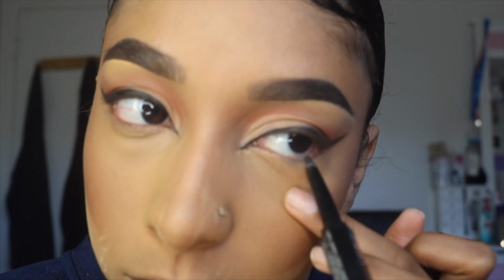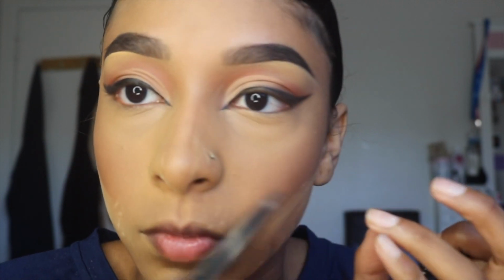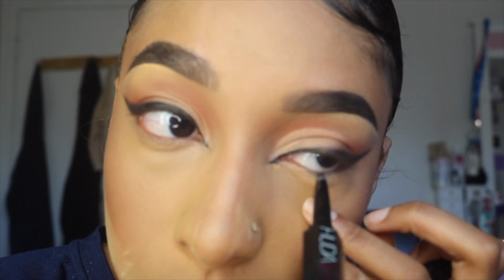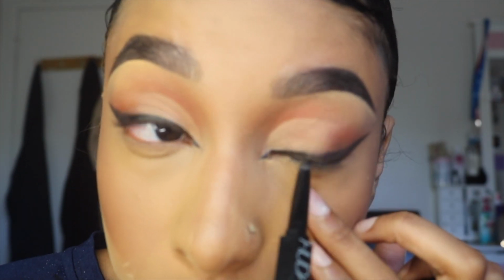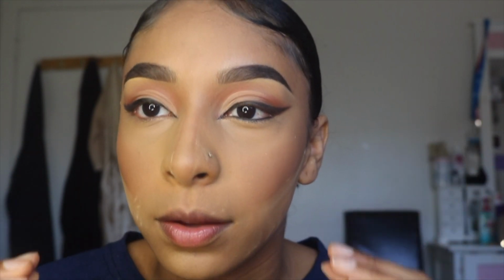Alright, to complete off the eye look, I'm gonna do my waterline right now too. I hate how watery my eyes get. This is always a task. Okay.